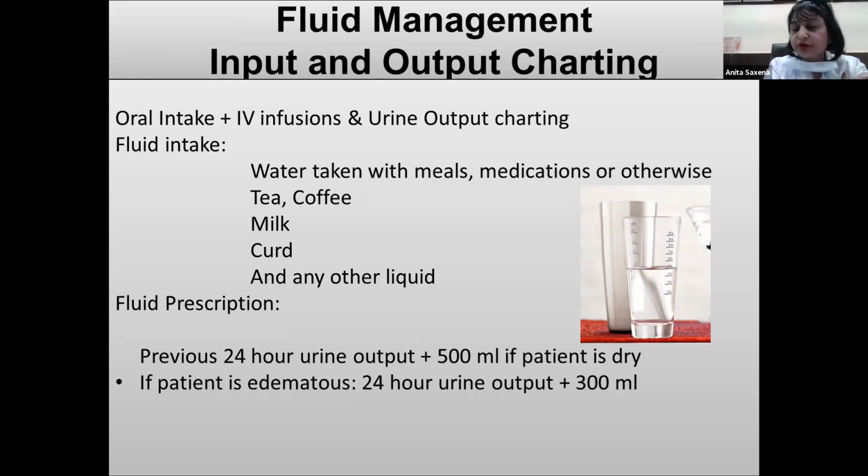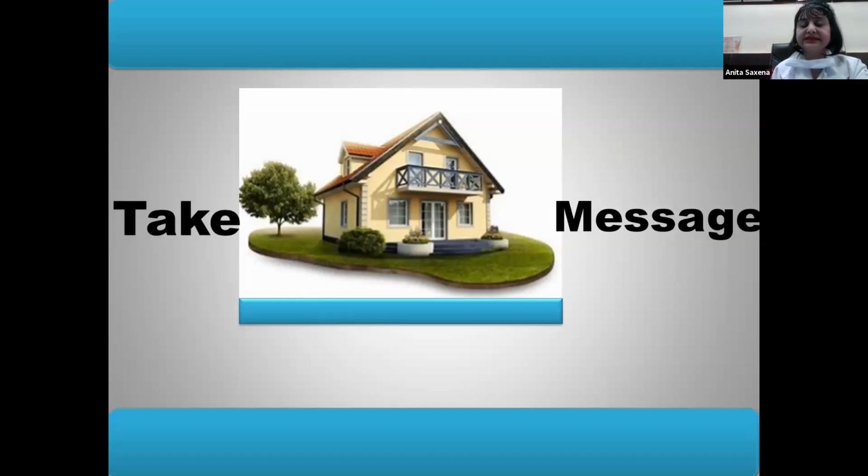And the prescription that we normally use for our patients is previous 24-hour urine output plus 500 ml if the patient is dry. However, if the patient is edematous, then we may reduce this extra 500 ml to 300 ml, or even just say, well, don't take too much fluid. Stay with whatever urine you're making.